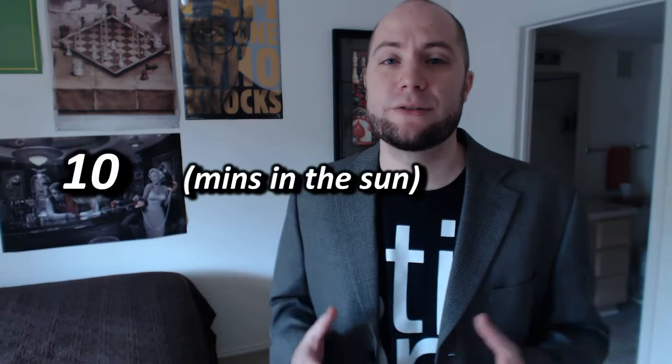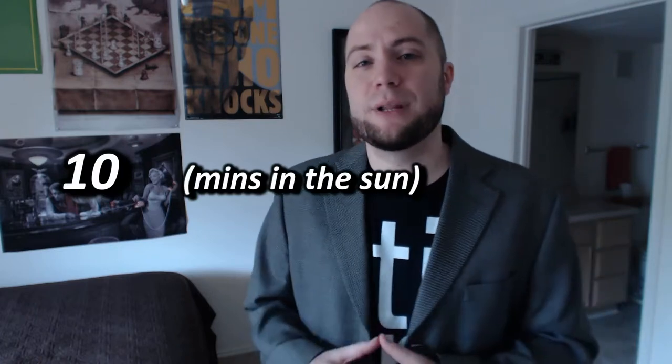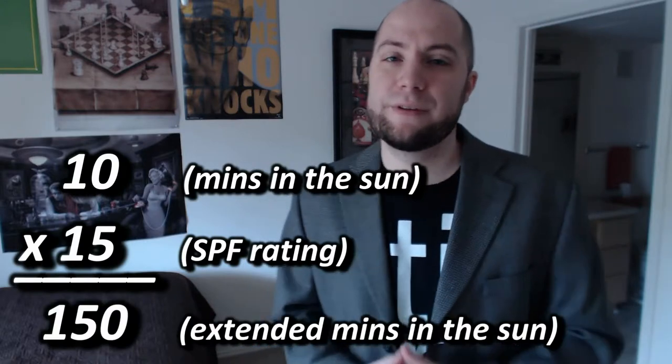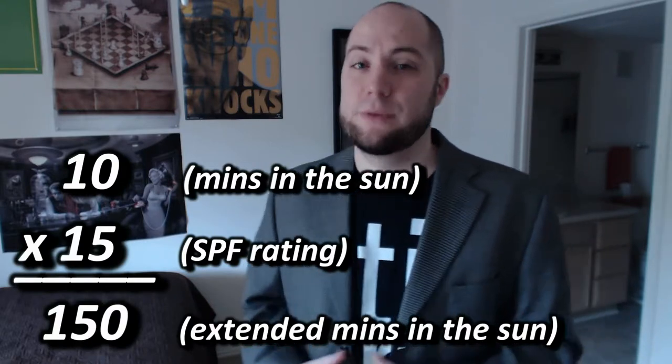actually referring to how much longer it takes for the UVB rays to redden a person's skin. For example, a sunscreen with an SPF level of 15 means that it'll take about 15 times longer for the skin to burn, as compared to the time it would normally take a person's skin to burn if they hadn't used the product. So suppose you're a person who normally burns after spending 10 minutes in strong sunlight. If instead you apply a sunscreen with an SPF rating of 15, you'll be able to spend about 150 minutes in the sun before that same sunburn kicks in.